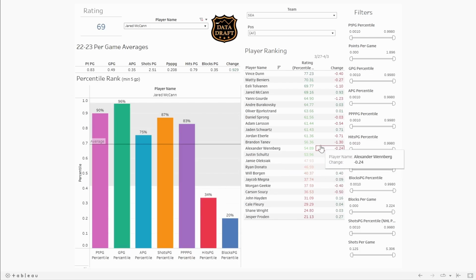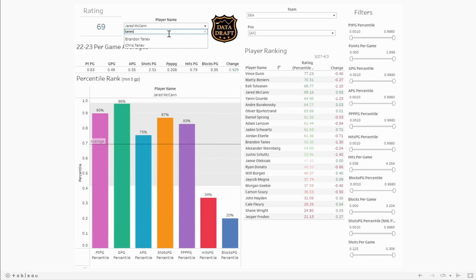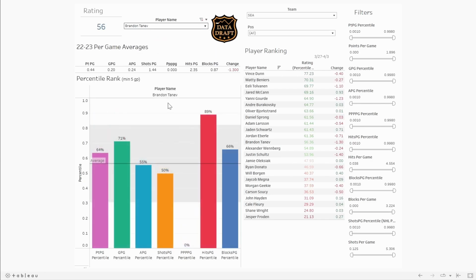As I bring the hub back, you can see a couple of these other guys. Brandon Tanev, a hits guy who's been getting a little bit of offense here and there, but in a 7-game week, Tanev could potentially come in handy for hits coverage and a little bit of offense. 71st percentile in goals, 89th in hits, getting a couple of blocks as well. Just no power play time for Tanev. Justin Schultz at various points has been fantasy relevant. It's just a matter of, is he getting power play time? Because right now Vince Dunn has been getting a lot of it.